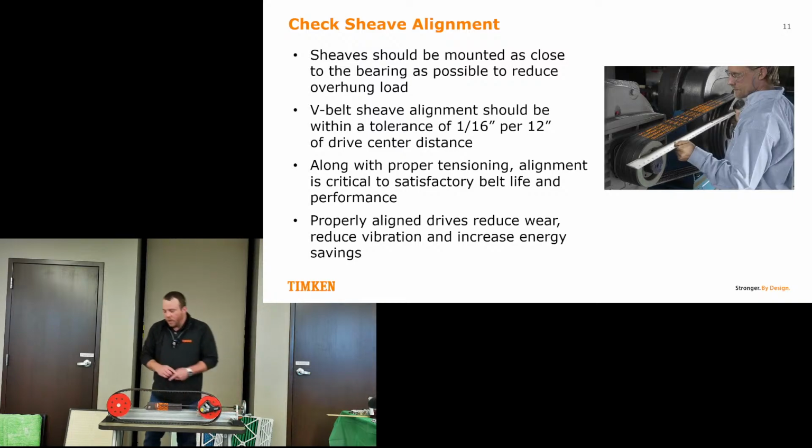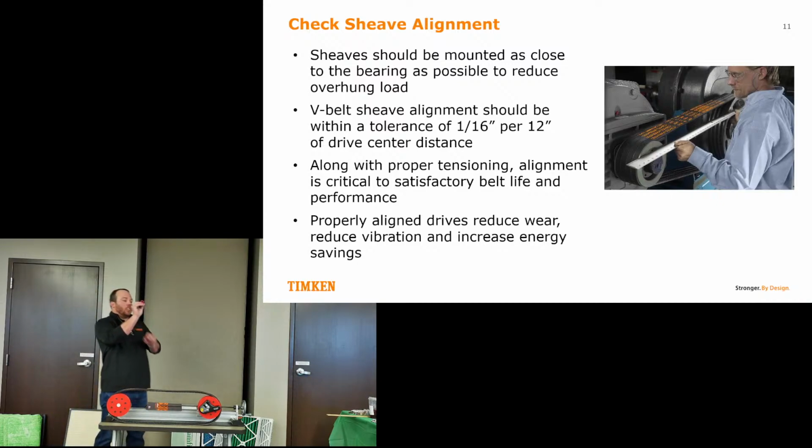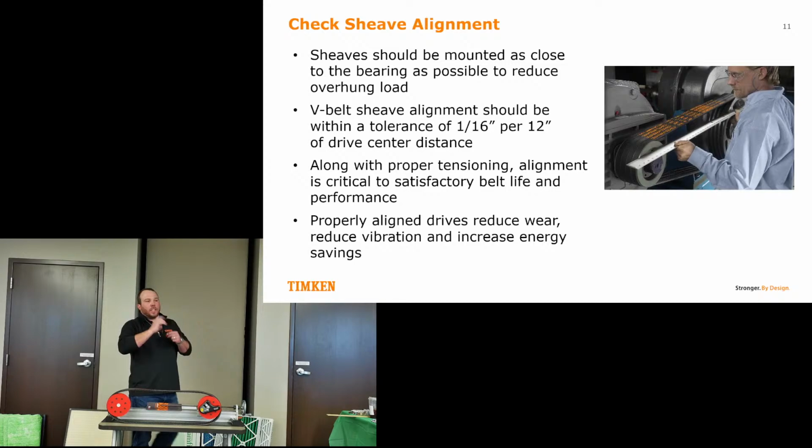All right? And then it comes with 2 little buttons. These buttons have little tabs that are adjustable. They're adjustable because not all sheaves are the same width, right? Sometimes a smaller driver sheave is wider, has more of an offset than the driven sheave. So you can adjust these dots to accommodate for any offset in the sheave.